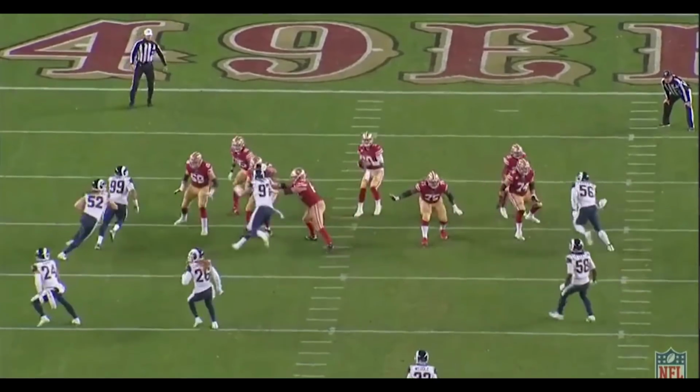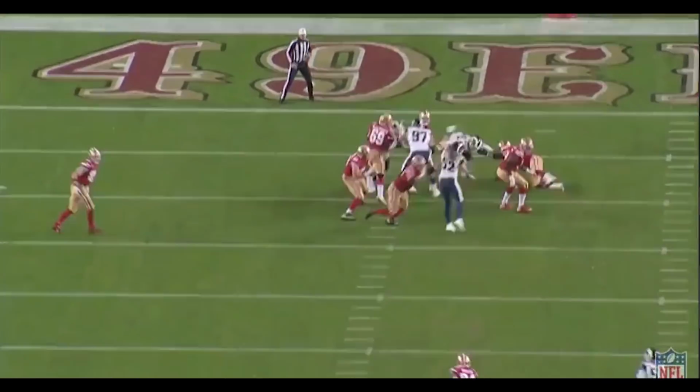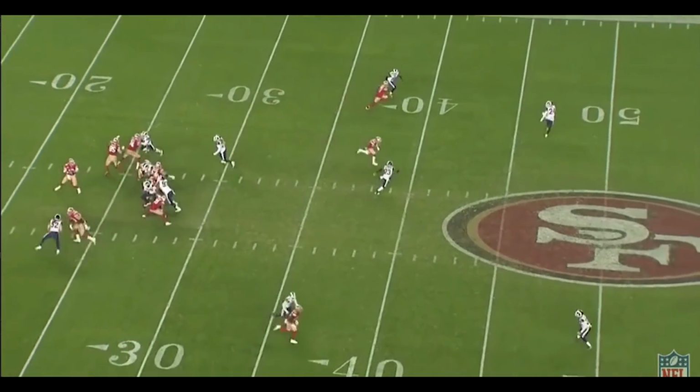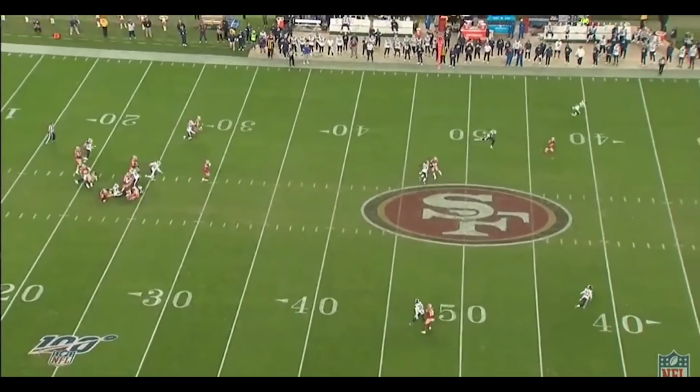From the end zone, you'll really be able to appreciate how good of a throw this was from Jimmy. This might be one of the biggest plays of the year for the 49ers, considering what was at stake on this play.